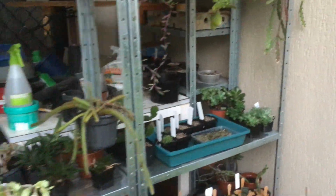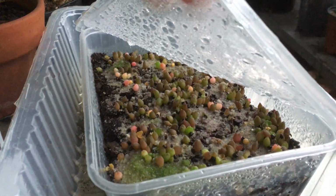I also have some more Astrophytum seedlings. Let's see if I can open this up and show you guys. Look at that. Look at the amount of little Astrophytum seedlings I have in there. That's doing really well.